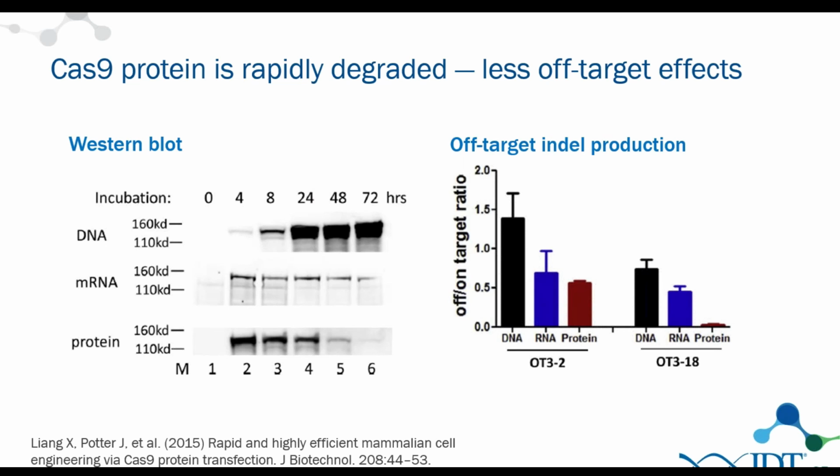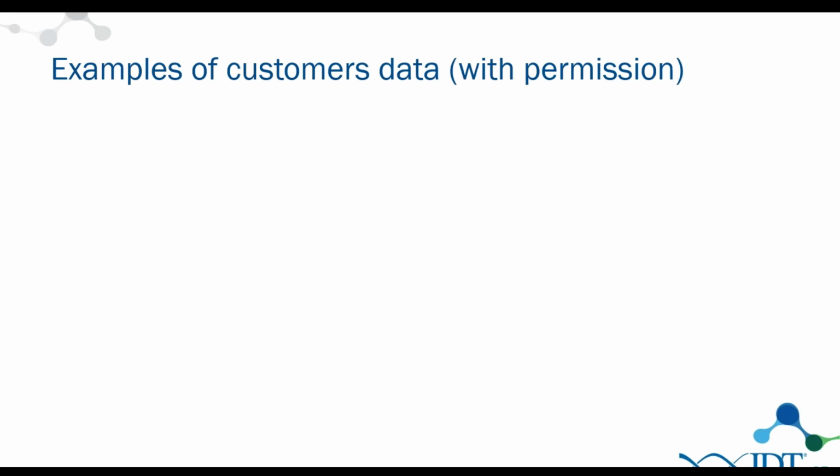We're going to finish the presentation with a couple of examples from our end users, all of them with permission of the end users. Now, some of them were not comfortable having their name on the slide, mostly corporate customers. A lot of pharma companies have adopted our two-part system in combination with the protein.